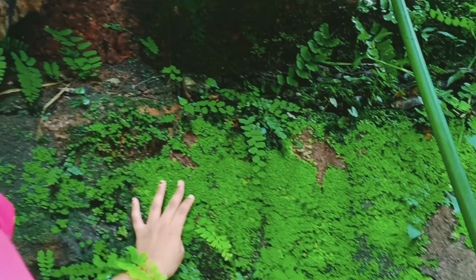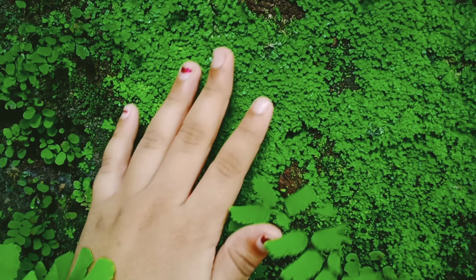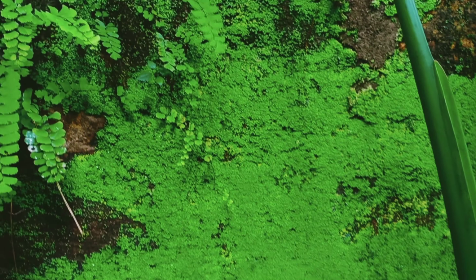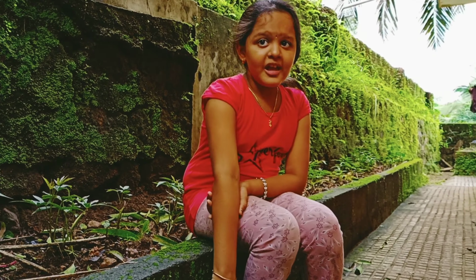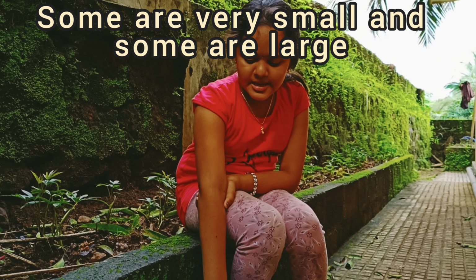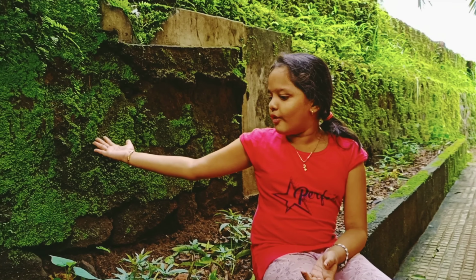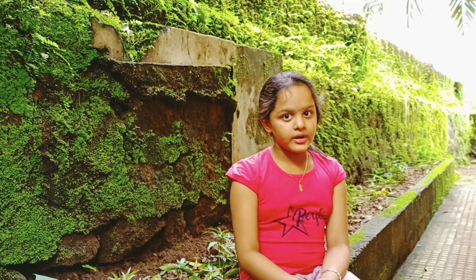And this is my favorite moss. It is so soft and feels like velvet. Bright green in color. They are in different sizes and shapes. Some are very small and some are large. We can find them on walls, tree barks, and near ponds and wells.